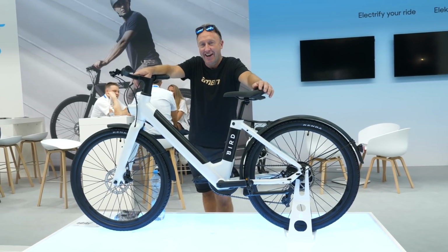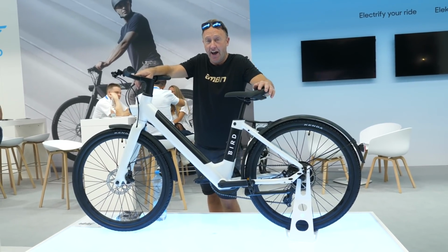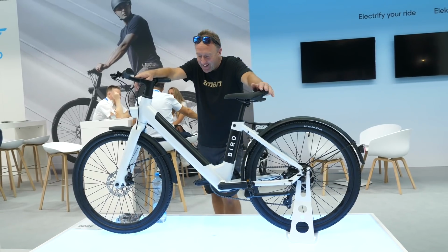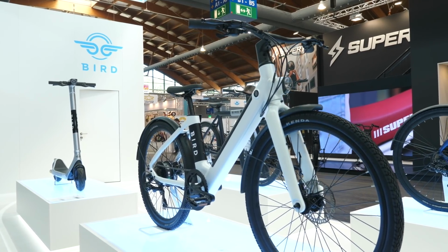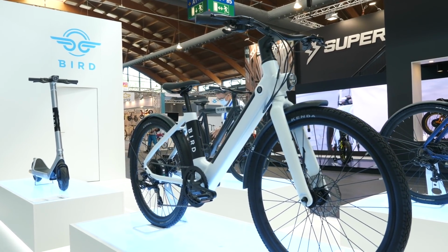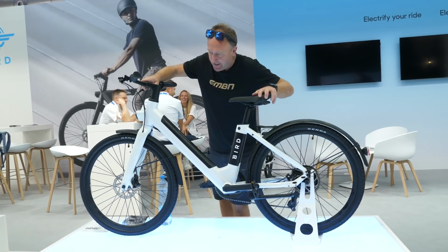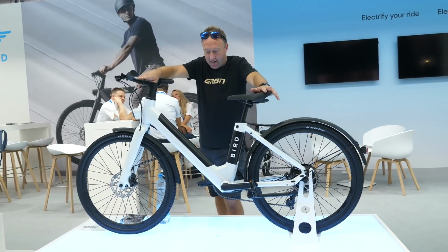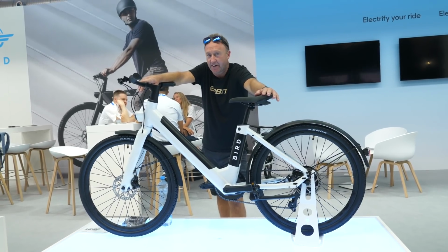Now, there are a ton of cargo bikes, road bikes, commuter bikes, gravel bikes here at the Eurobike show. And I think my favourite is this bird from Santa Monica in California. It's got a Bafang hub drive on it. I mean, very, very clean looking bike. Certainly something I wouldn't be shy of using if I lived in a city, but I don't.